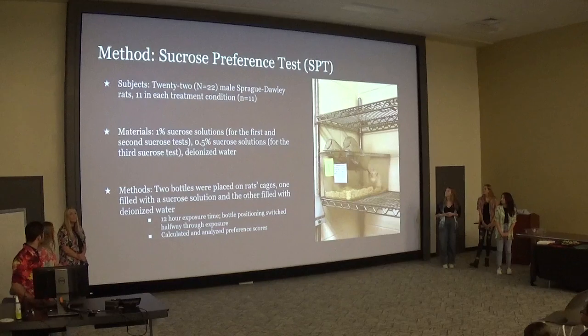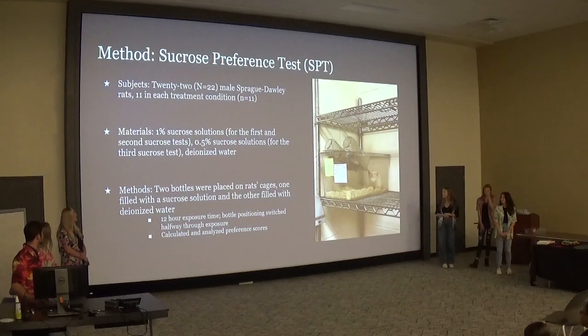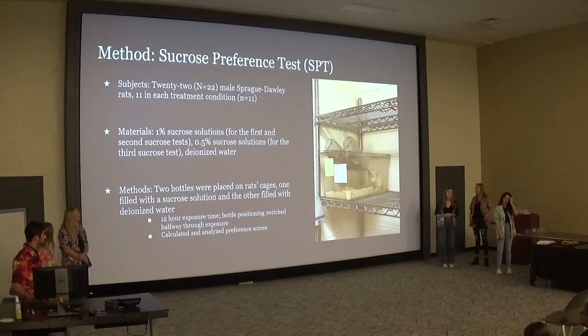For the sucrose preference test, we used a 1% sucrose solution for the first and second test and a 0.5% sucrose solution for the third test in order to account for the ceiling effect found. Two bottles were placed on the rats' cages. One was filled with the sucrose solution, the other was filled with deionized water. We had a total of a 12-hour exposure time, and bottle positioning was switched halfway throughout exposure.